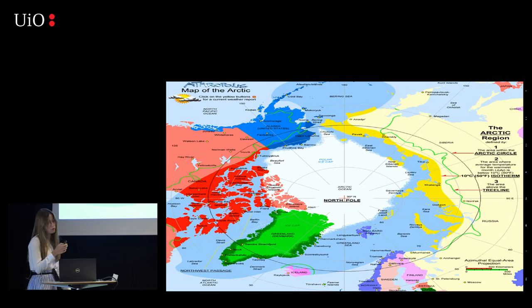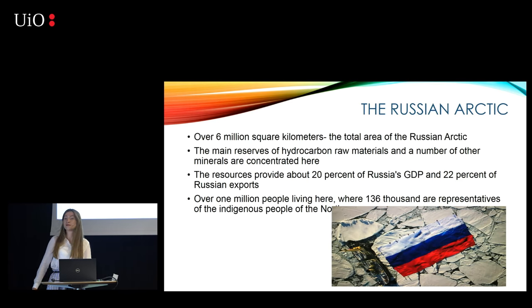We can see Russia, I think. Like that. We are taking the biggest part of the Arctic, over 6 million square kilometers. This is the total area of the Russian Arctic. And we have the main reserves of hydrocarbons and other raw materials and minerals. The resources provide about 20% of the GDP and 22% of the whole Russian export. And over 1 million people are living there, including 136,000 representatives of the indigenous peoples.